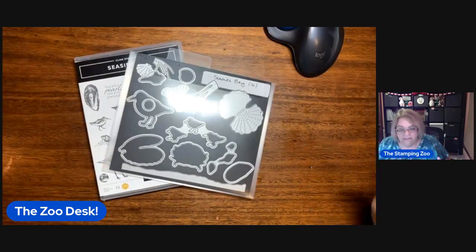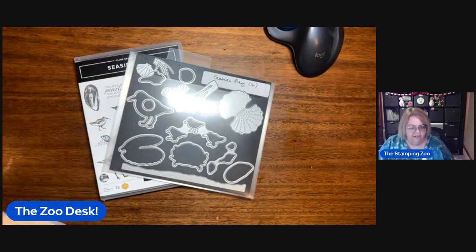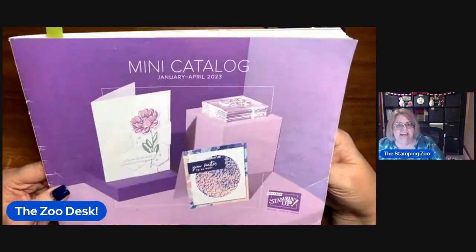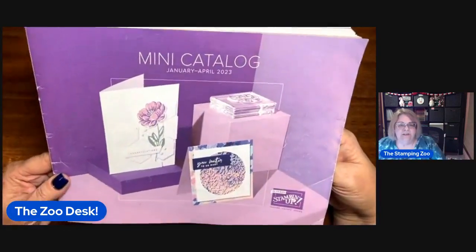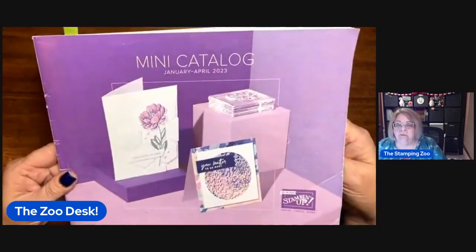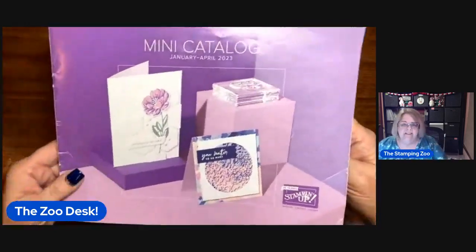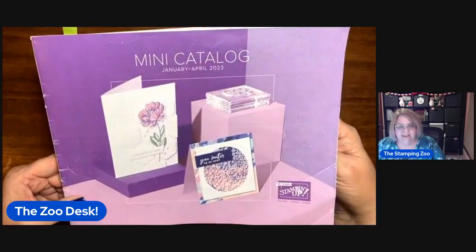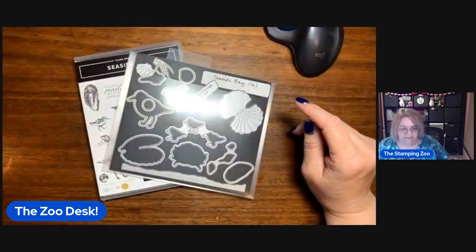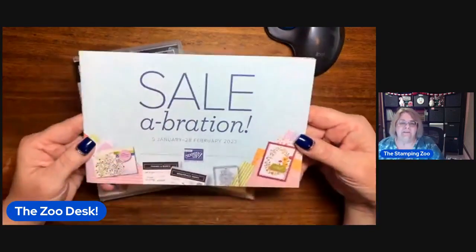We have a beautiful catalog available right now. We have a few catalogs, but the one that I'm working from tonight is the mini catalog, January to April. Please keep that in mind. These products are available until the end of April or while supplies last. And with the way shipping is in the world today, you just never know, right? So most things are available. These products are all available as of this afternoon, unless something else happened that I don't know about.